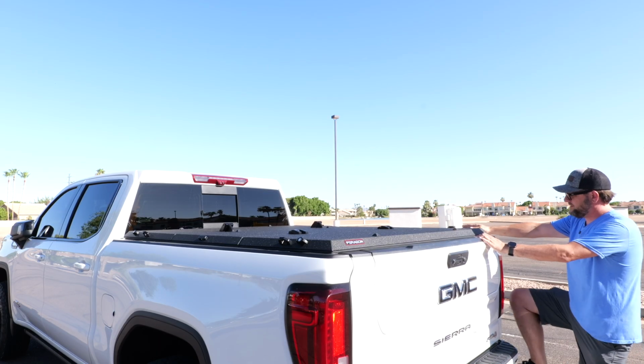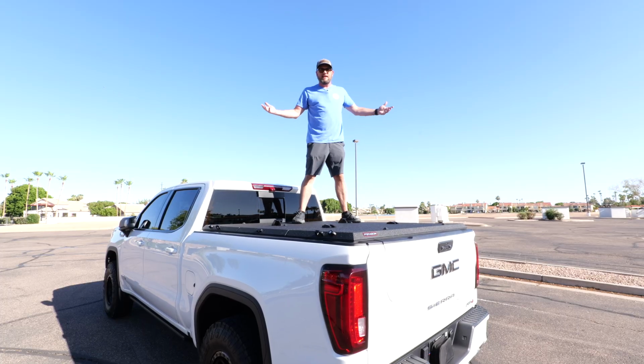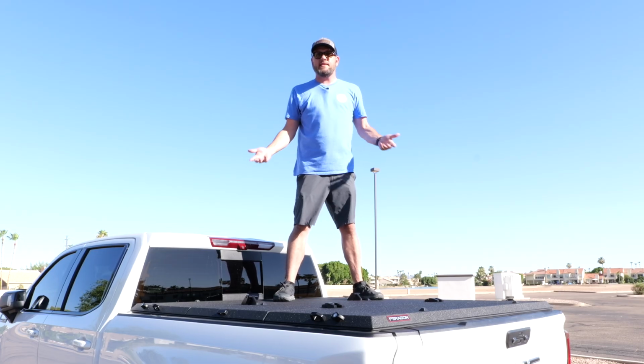And then, of course, in terms of durability, the fact that you can actually get up on top of this thing and stand on it is pretty incredible. This thing is rated to haul 400 pounds on top of it while in motion, or while stationary, 600 pounds.